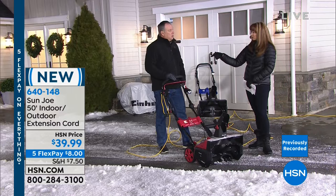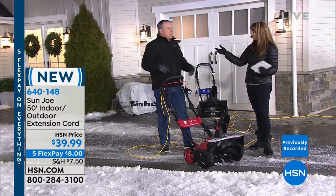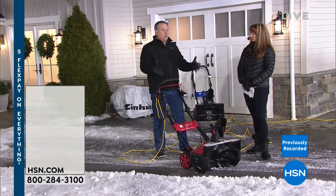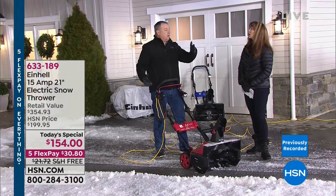That's one of the questions you sometimes get, about extension cords. Well, you can use any length. They're 10 foot, 25 feet, 50 feet, 100 feet. As long as you can plug them in together, you can use them. If you have 200 feet of extension cord because your driveway's 200 feet long, you're good to go.